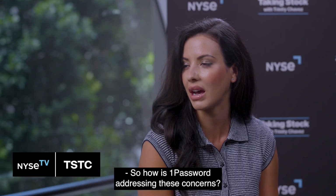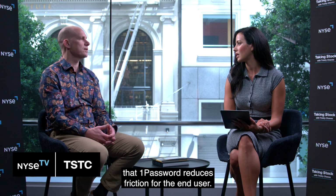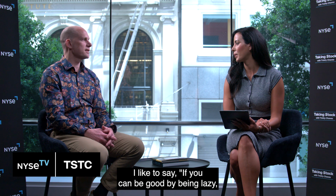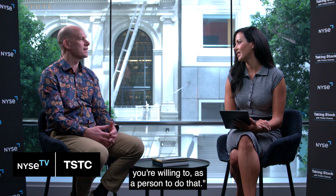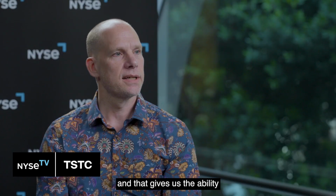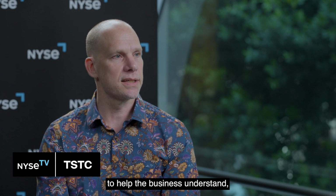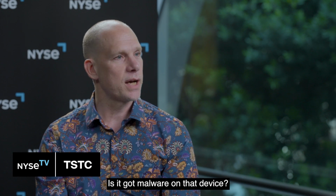So how is 1Password addressing these concerns? I think the biggest difference between 1Password and traditional security tools is that 1Password reduces friction for the end user. You use it because it makes your life easier. I like to say if you can be good by being lazy, you're willing to as a person to do that. And because of that, people willingly put 1Password on all of their devices. And that gives us the ability to help the business understand what is the status of their device. Is their device safe? Is it up to date on the patches? Does it have malware on that device?